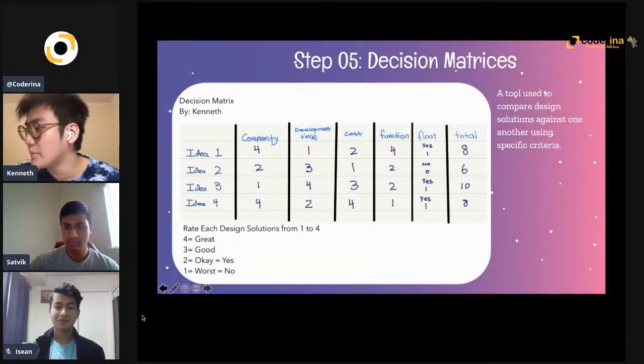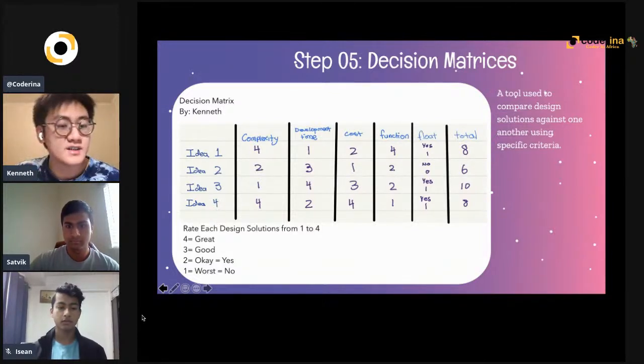So then we add up all the points, okay? So we're adding up all the points. Pretend I'm using 1 and 0. So we have 8, 6, 10, and 8. So here, with this, we pick our idea. We can see, we can narrow down, idea 3 is a pretty good idea. So let's look more into idea 3.